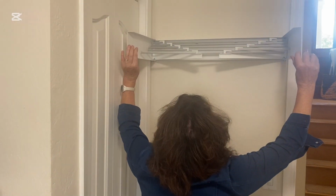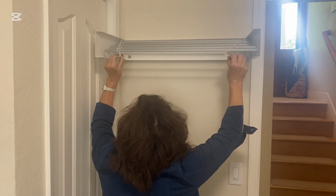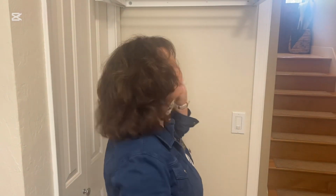Okay, you open this up and all of these rods come out and you can air dry many of your delicate clothes. I think it's really cool. I've never seen one like that.